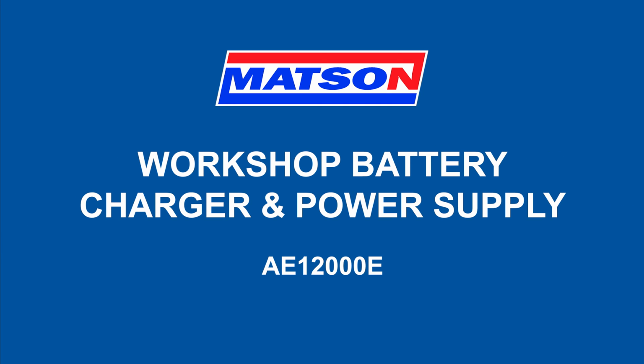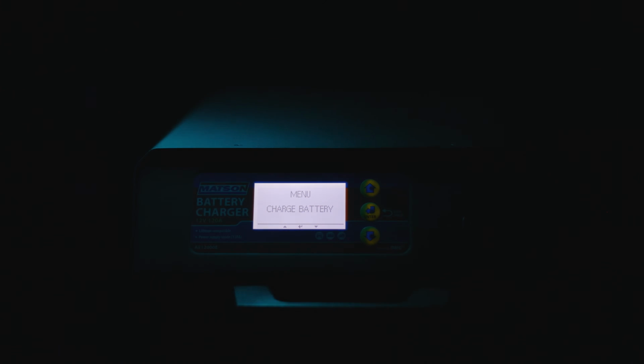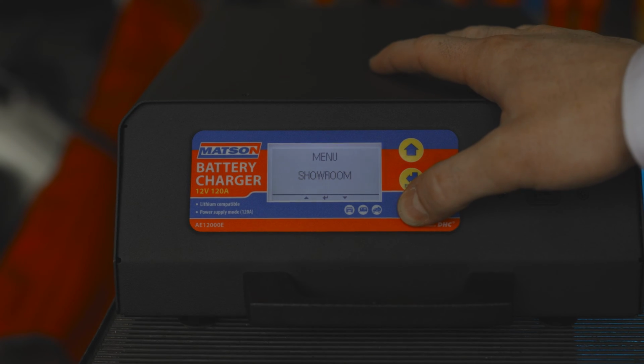Introducing the Matson AE12000E workshop battery charger and power supply. Primarily designed for charging lead acid and lithium batteries with the capability of providing up to 120 amps as a continuous power supply. With 4 different operating modes, this ensures you are covered for all scenarios.